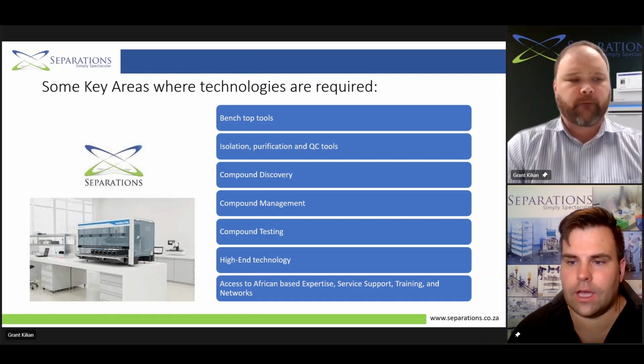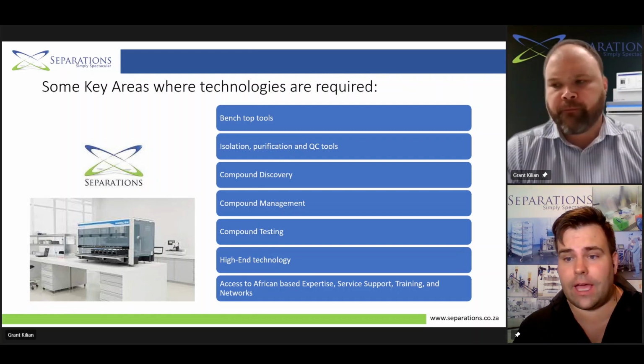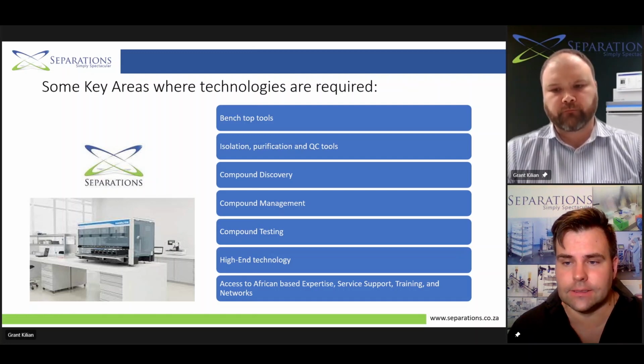Cool. So just a question there. I mean, because it's always nice to contextualize it. What are some entities that are really doing a great job in the Southern African region, that you've maybe collaborated with, that's really driving progress in the drug discovery space?